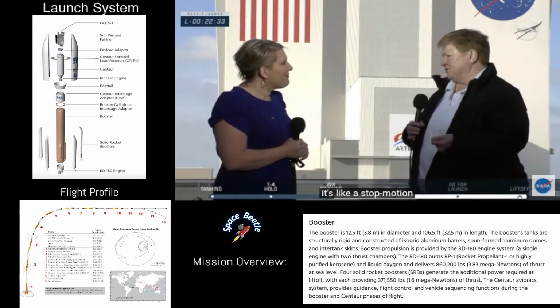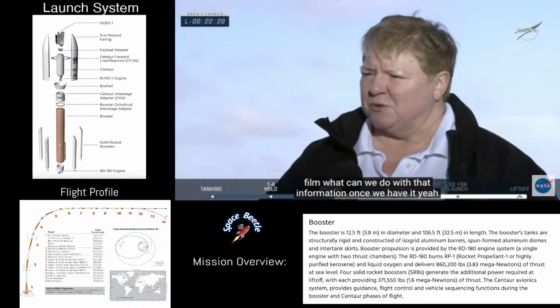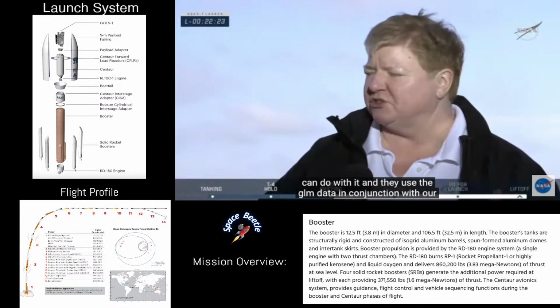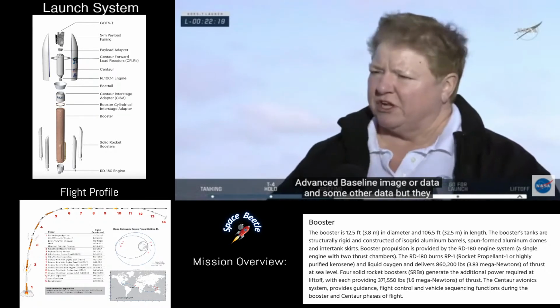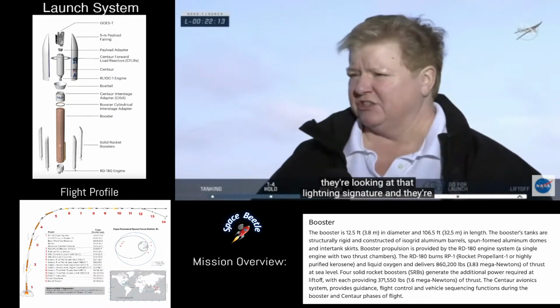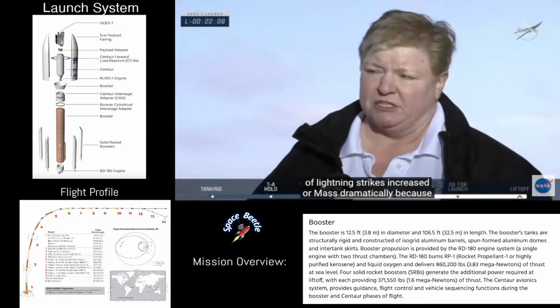Yeah, well, the important thing, of course, is what the forecasters can do with it. And they use the GLM data in conjunction with our Advanced Baseline Imager data and some other data. When they want to see if a storm is intensifying, they're looking at that lightning signature, and they're looking for what they call a lightning jump, when the amount of lightning strikes increases dramatically, because that indicates that the storm is likely to be becoming more severe and may spawn dangerous tornadoes.